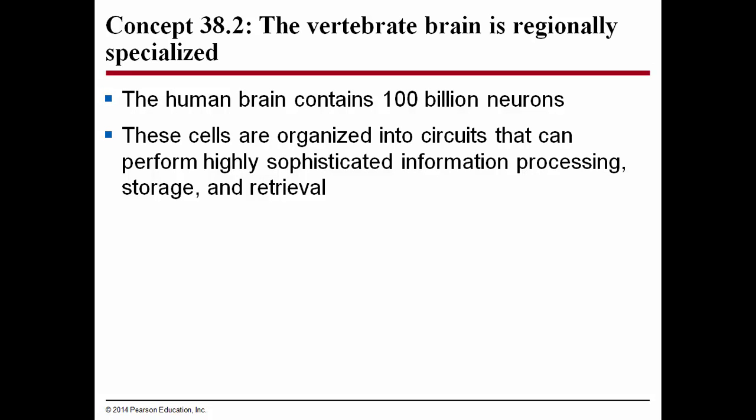Okay, the vertebrate brain is regionally specialized. We look at the human brain, it contains 100 billion neurons. These cells are organized into circuits that can perform highly sophisticated information processing, storage, and retrieval. And most of these functions are segmented into regions that specifically handle different responses.